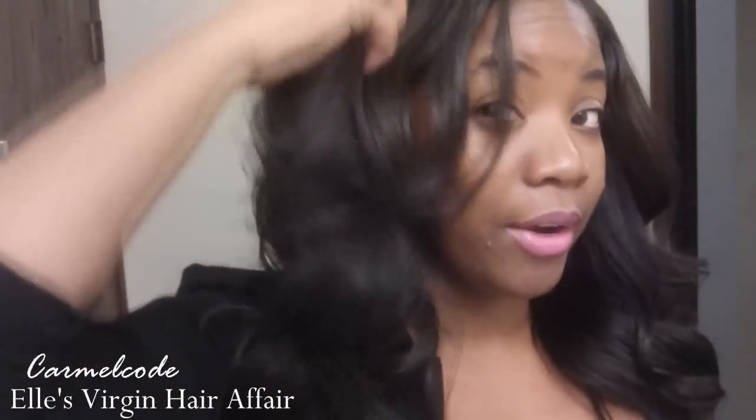The luster to this hair is magnificent. It is just absolutely gorgeous. I cannot get enough of this hair. This hair is beautiful. It moves. I have not got any shedding, really. I probably get 1 or 2 strands. This hair does not shed at all.